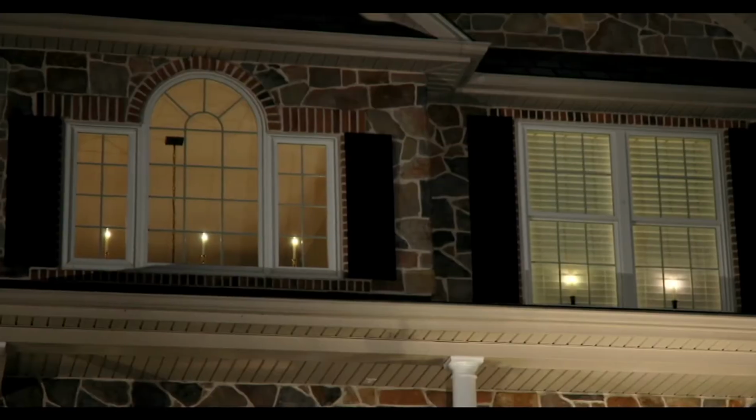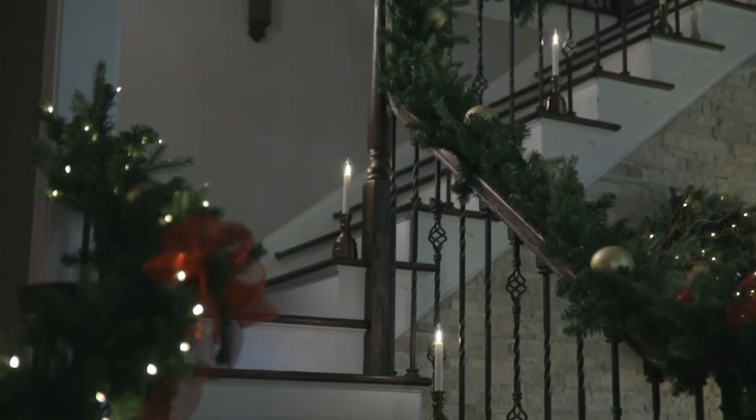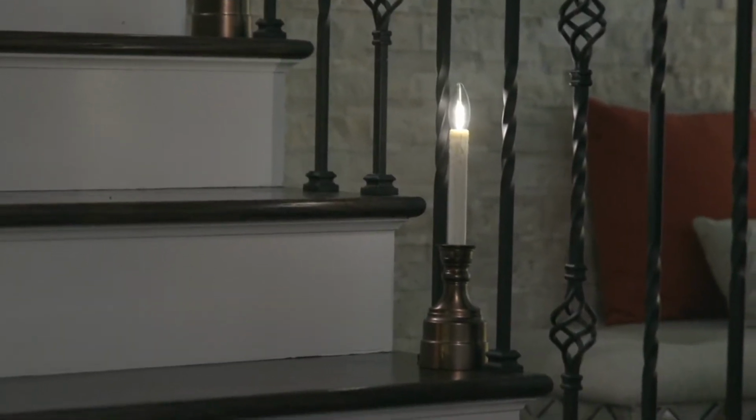These debuted, and they're the window candles that really help make your home warm and inviting and add that little festive touch. For the holidays or really for any time of the year, you can put these up and it just gives your house that cozy vibe.